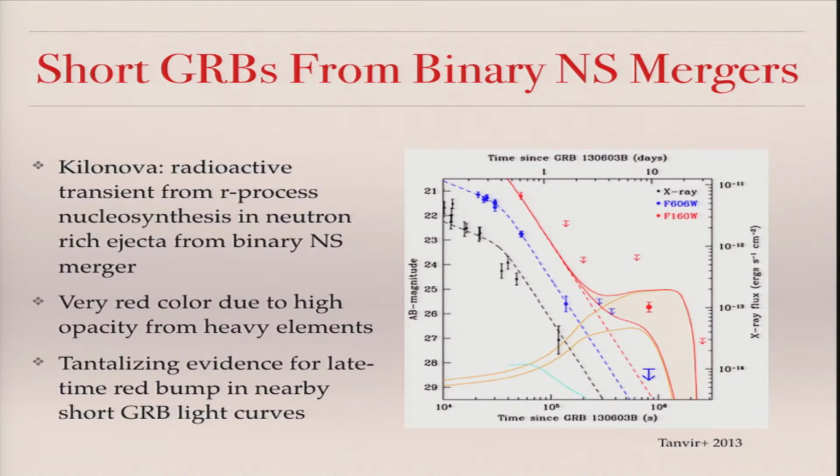We'll hear a lot about this going on. I'll only mention it very briefly. But with SWIFT, what we've been doing is looking for these late-time red bumps on timescales of about a week after the burst, after the afterglow emission, which is very bright from this collimated jet pointing along our sight, fades away.